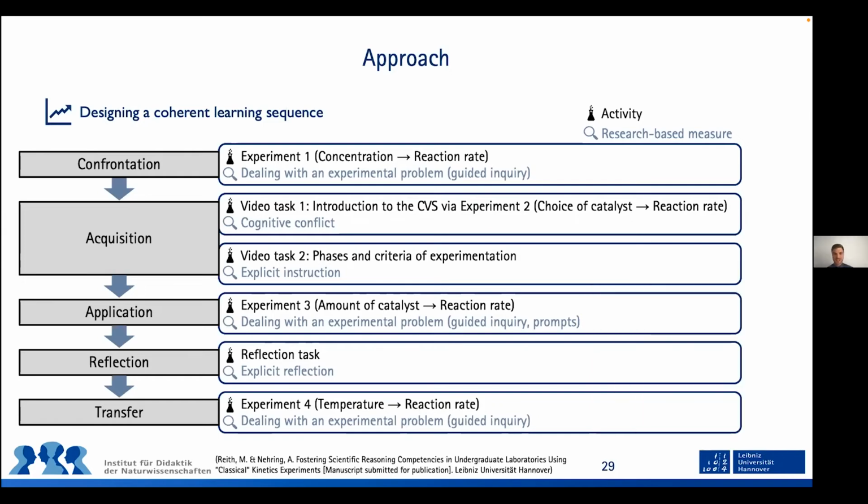We just handed in a manuscript last week to the Journal of Chemical Education, where this learning sequence is described in more detail, and the evaluation is described as well. And this is the last point I want to make here.